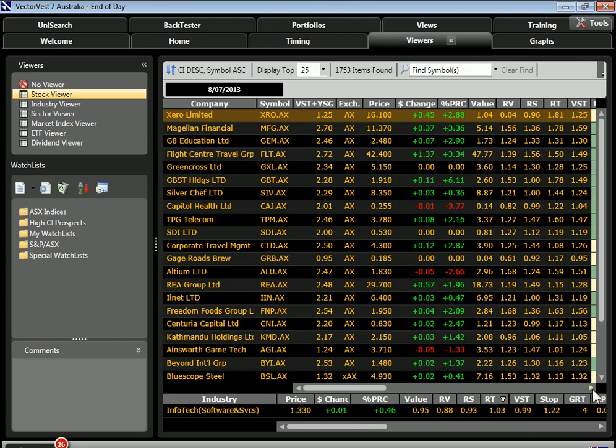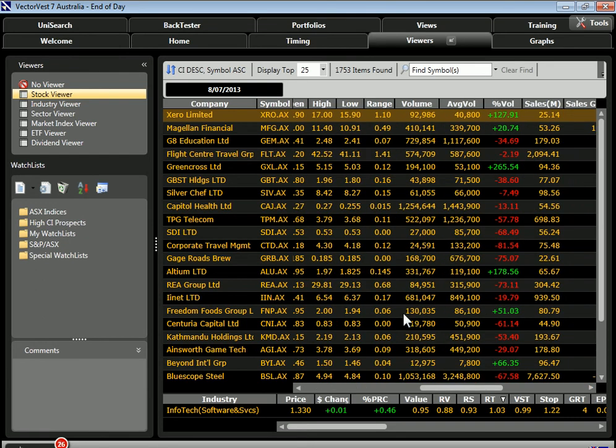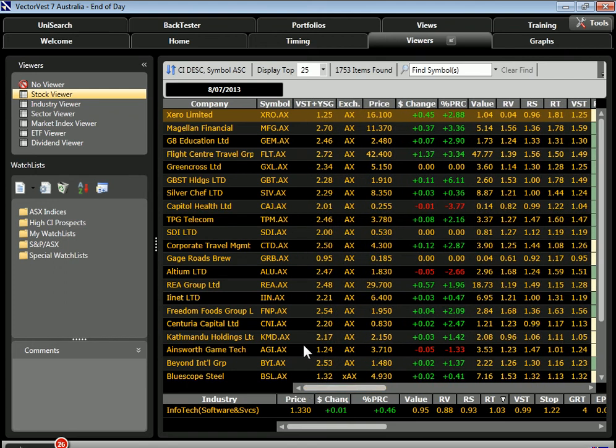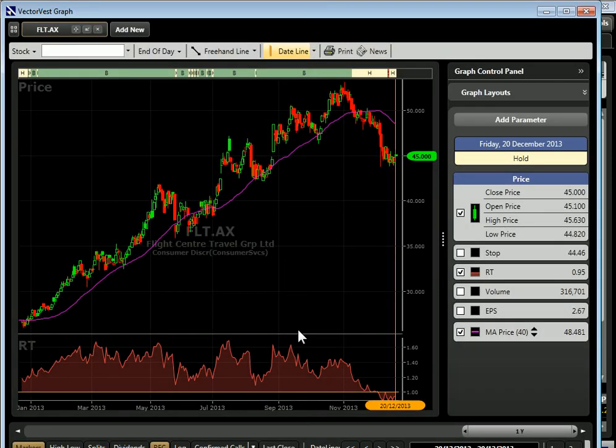Let's see if it meets some of our other criteria. Well, we have RV greater than 1.0, RS is greater than 1.0, RT greater than 1.0. Our recommendation equals a buy. Let's scroll to the right and look at volume. Our average volume is 587,600, and we have sorted by CI. So I feel pretty comfortable this might be a stock to consider. My next step will be to right-click on Flight Center Travel, move down to View Stock Graph.